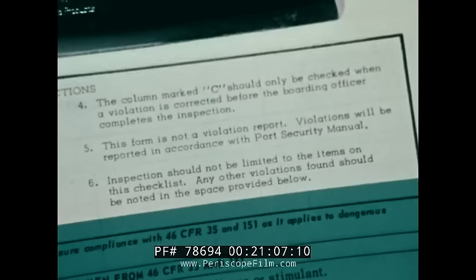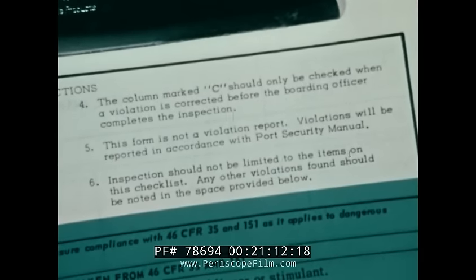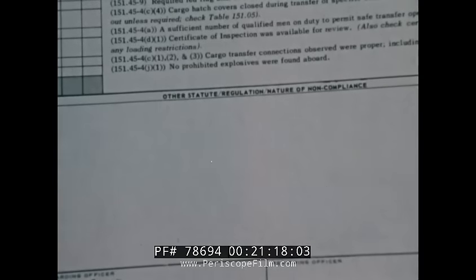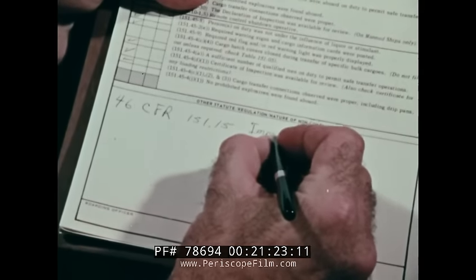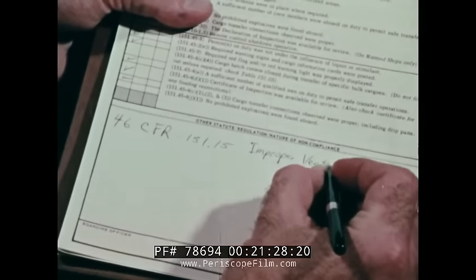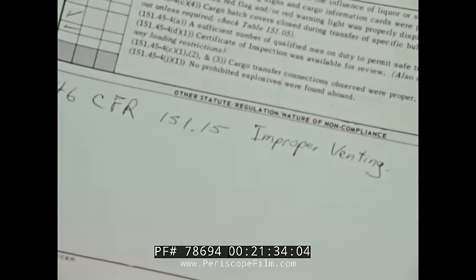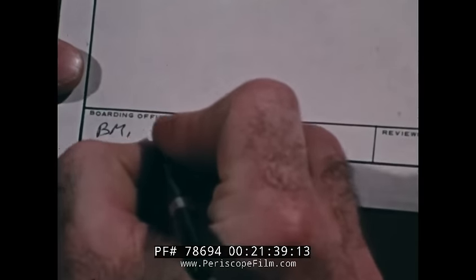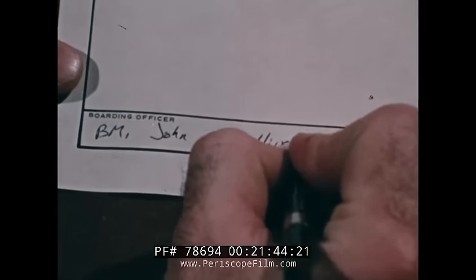As indicated in Item 6 of the instructions, inspection should not be limited to items on the checklist. The form has space for noting violations of statutes or regulations not specifically covered by the checklist. A common example for unmanned tank barges would be a violation of the requirements for proper venting under various conditions as defined in Part 151.15 of Title 46 CFR. All that remains to complete the barge inspection is the signature of the boarding officer. The facility or vessel operator does not receive a copy of the form.